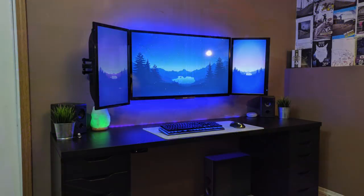Probably get some decent frames on modern games as well. Good stuff. And again, I always gotta compliment people when they do this, but matching the RGB lights to the color of their wallpaper, and again, he has it spanned across all three for this nice landscape.